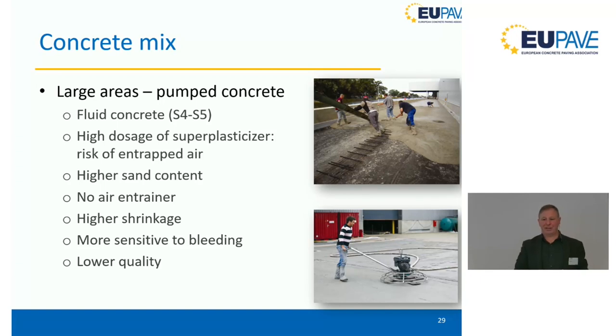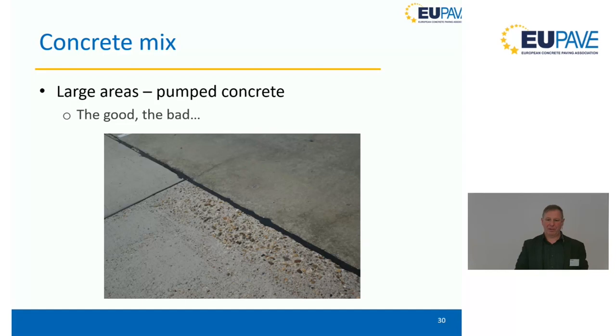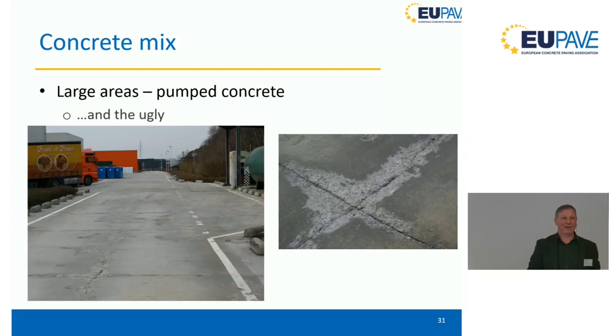Again, I'm not saying that it always goes wrong, but as you can see here on this photo, you can see where is the good concrete, which is the bad concrete, and the good, the bad, and there's also the ugly. You see, that's sometimes the problems. If it goes wrong with that kind of pavements, then it goes totally wrong. Then, of course, the owner will regret having chosen this maybe cheaper solution, but not the best quality.